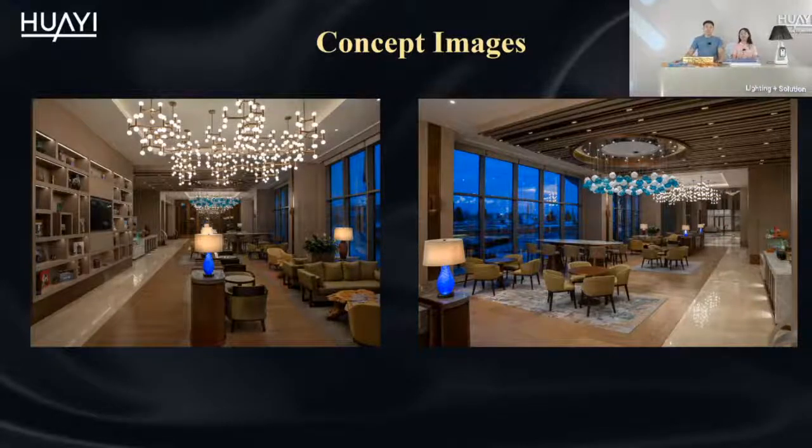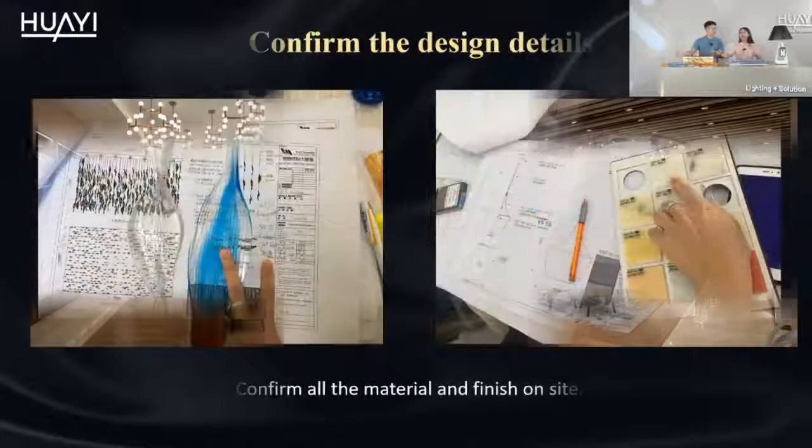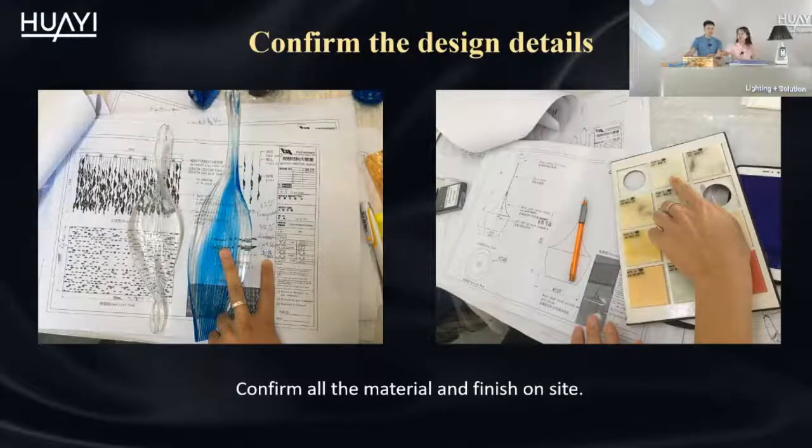Good question. As you can see, these are some concept images we got from the clients at the beginning. So many types of design, and how can we achieve all of this one by one? First, we need to make the initial drawings according to these concept images. At the same time, and this is the most important thing, Kimmy, we need to prepare some samples with various kinds of elements such as glass, crystal, resin, and acrylic fabric, and so on.